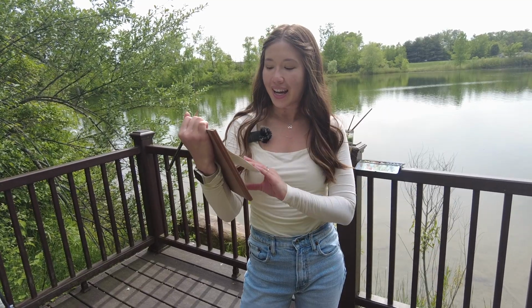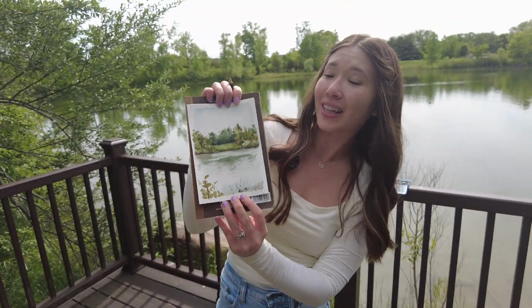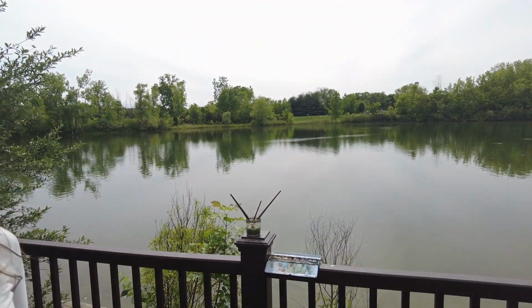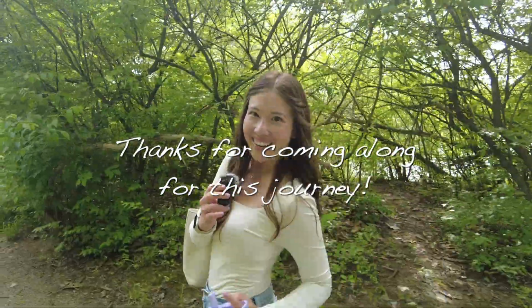Final reveal, I am done with the painting. And I thought it turned out really cute for just a quick sketch and nowhere to sit. So we're gonna pack up and get going, or maybe enjoy a little bit of a walk before we go, and then we're gonna go home, until we paint again next time.